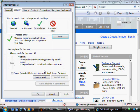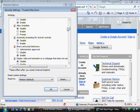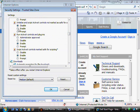And then once you've gone into that, you can go to custom level here, go back down to that same setting, and it's down here, and there it is. And now you could choose enable for that item, okay? But that would only be for the trusted sites where you're well aware of who's written that script, who's worked with that ActiveX control, and so forth.